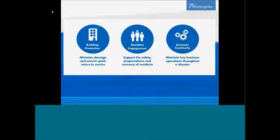And then you've got your business to think about. All of you are operating a 24-hour, 7-day-a-week business. So you want to make sure your business continuity is in place and that you can maintain key business operations throughout the disaster. All three of these components are really critical to creating a resilient public housing community, and together that also provides support for your larger community, because you all reside in communities, and having this kind of support in place is important to be the anchor in your community.